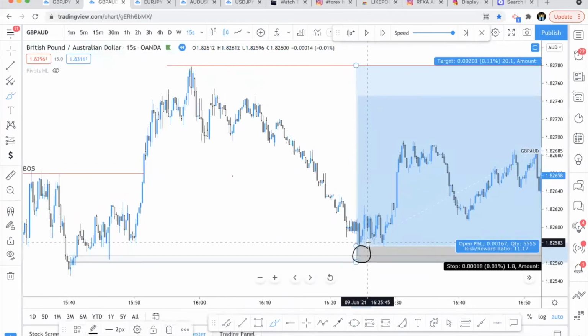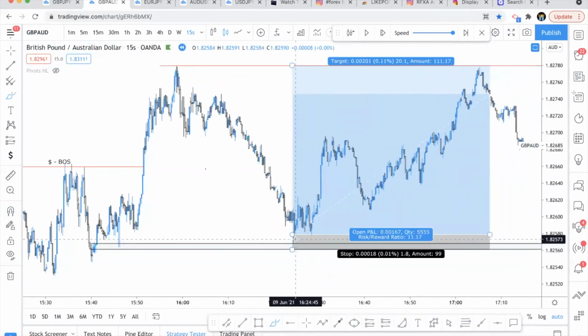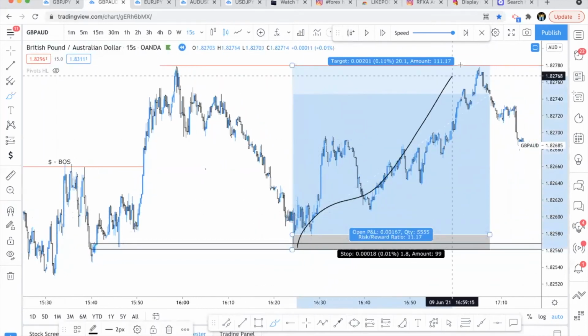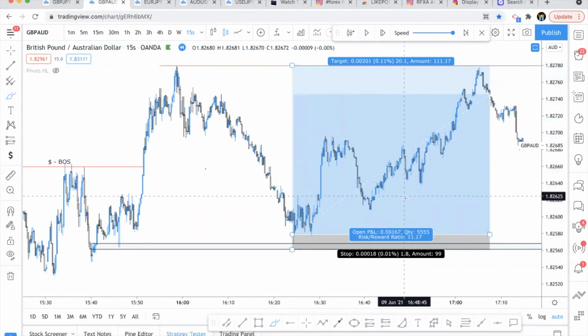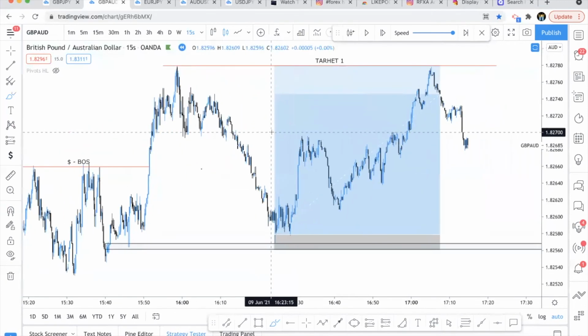Price just tapped us in. I had a buy limit order, and price tapped us in, and price took it up, and we made 11.717% on this trade. So this was a really nice success.